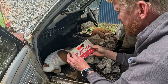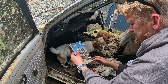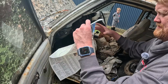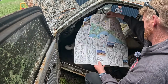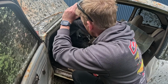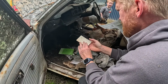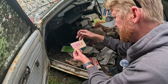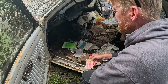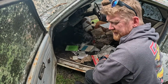Still got the original book. How cool is that? Old Perth street map. The sticker that hasn't been stuck on was for 1997. So what's that, 28 years ago? I have a feeling that's probably the last time it saw the road.